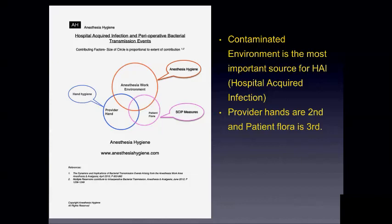And it quantified which of these is really the main culprit. Most of the time, the patient's own flora is a smaller part of it. The provider's hand is in the middle, but the immediate environment is the major reason why a patient gets an infection. That's why that circle is the largest of the three, with the patient flora being the smallest. But obviously, at some level, there's an interaction between the three, and that's why you see the circles overlapping.